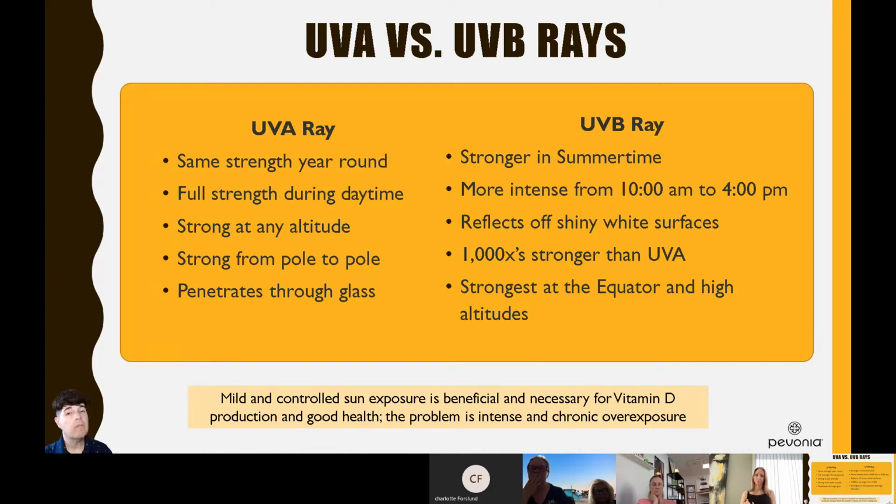They can reflect off white, shiny surfaces. And this is the reason why, for example, you can get a burn on your skin while you're at the beach, standing on sand, even in the shadow. Or if you're in a shade, you can actually get a sunburn. And the other problem is that if you go skiing in the winter, and the skies are actually very blue, even if it's very cold, the snow can reflect the UVB rays back onto your skin, and then you can still burn.